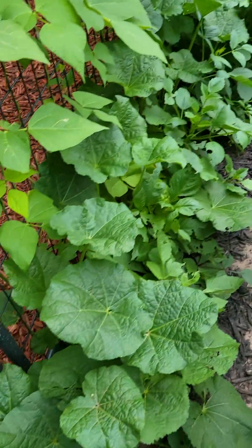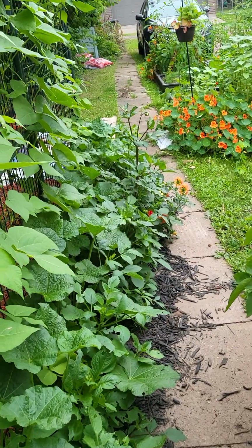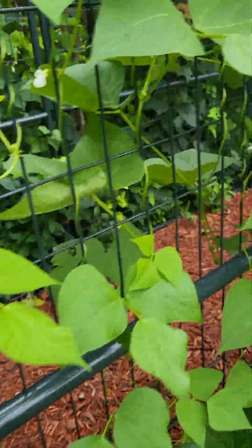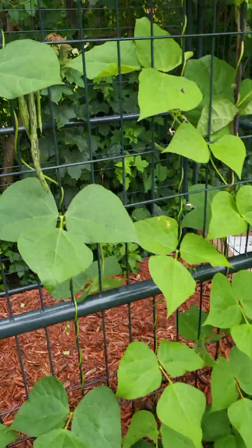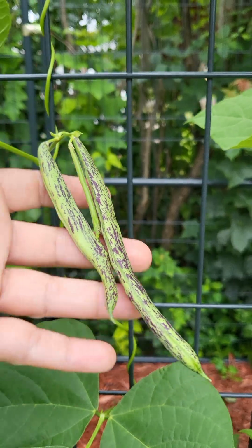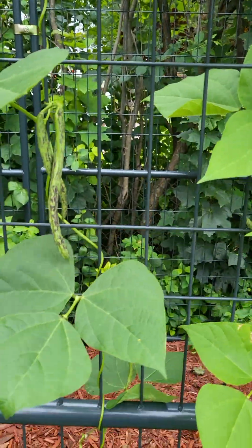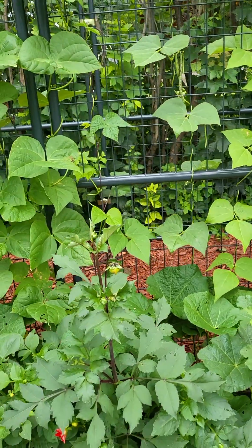Let's see. Okay, so hollyhocks and dahlias and green beans on the dog kennel. These beans have started to produce. These are the dragon tongue and purple something or other. These dragon tongue green beans are like my favorite. Next year I'm probably only going to do pole beans unless I end up doing those yellow bush beans in the green stalk again.